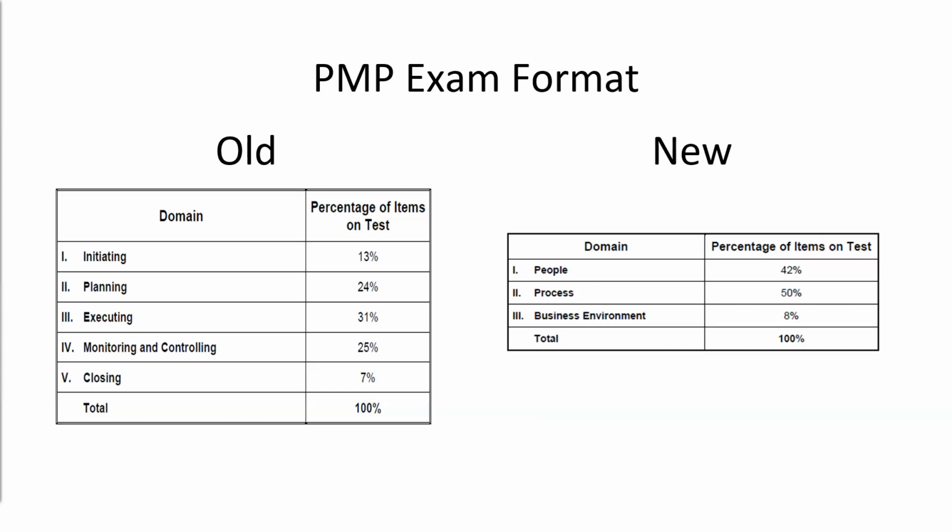The only thing that has changed is that now you would be graded differently. Initially, all the questions would fall under those 5 domains. Now they would fall under 3 domains. And now you would also be graded on these 3 domains rather than the 5 project life cycle phases, which they are most commonly known as: initiating phase, planning phase. But what PMP is now trying to do is grade you on the people, the process, and the business environment in the project.